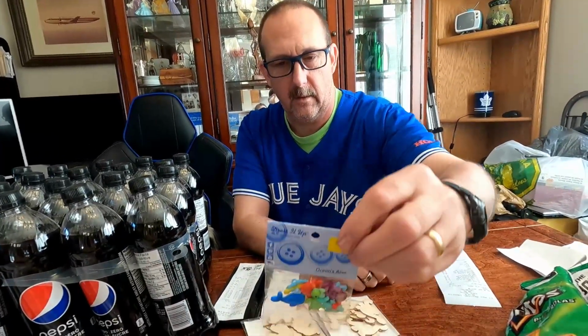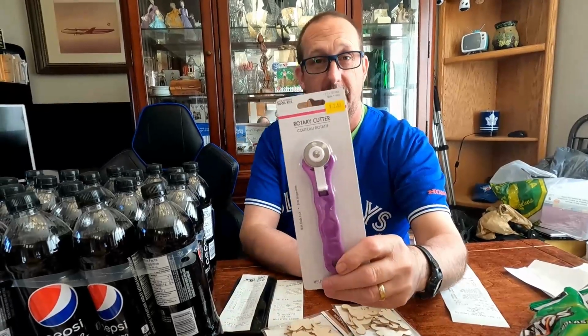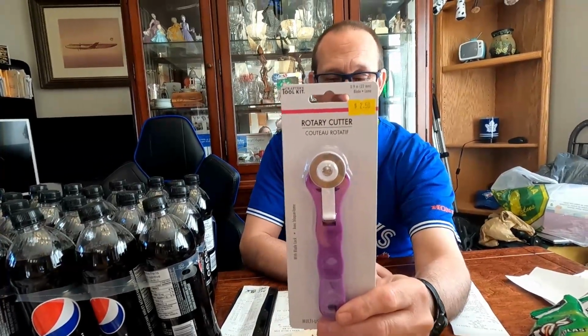Doggies and fish. Little keychain. I don't remember how much you paid for that. Some Mentos, strawberry mint. Oh, wonderful, another tool. Rotary cutter. I can say that because it's not mine.